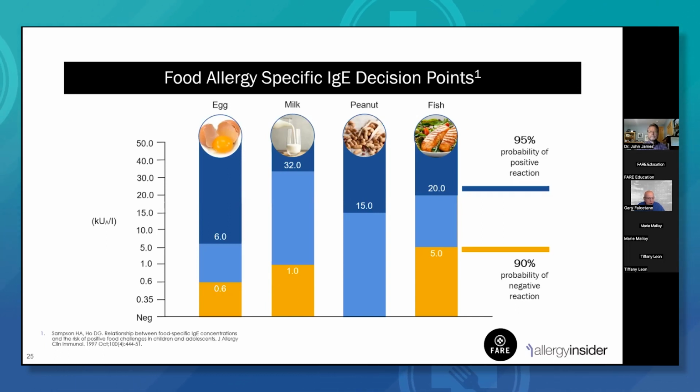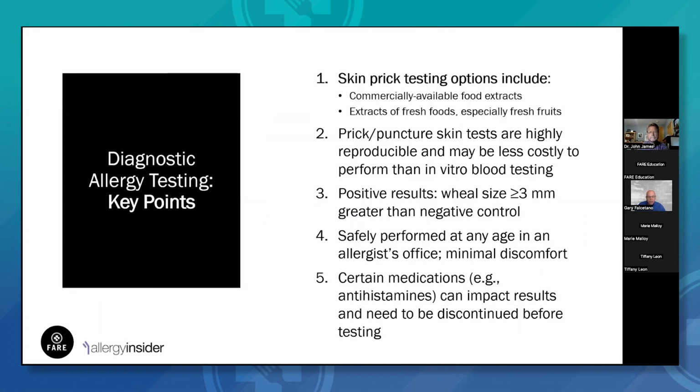Now, these are just what we call parameters that we use, and there are certainly a lot of gray areas here, which is why we need history. I'm also going to talk in a minute about how allergen components can really help add to the information available to better predict what type of clinical reactions may occur. So going into a little more depth around skin testing, and then we'll talk about the in vitro blood testing. Skin testing is our oldest diagnostic test for allergy.